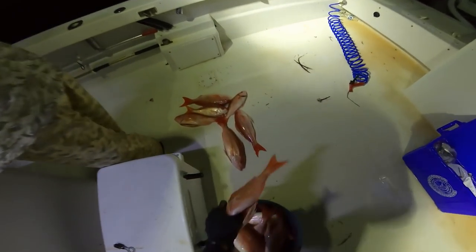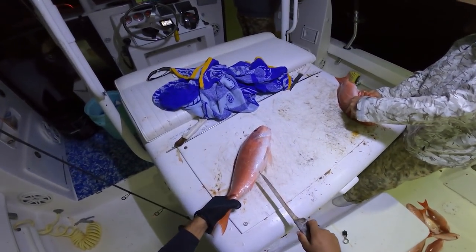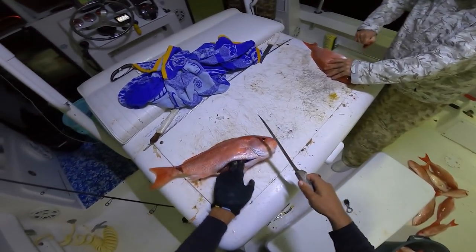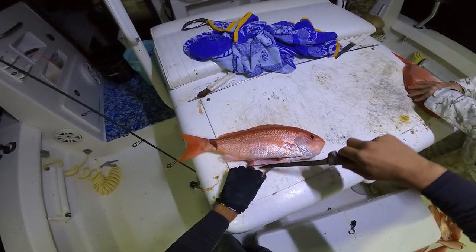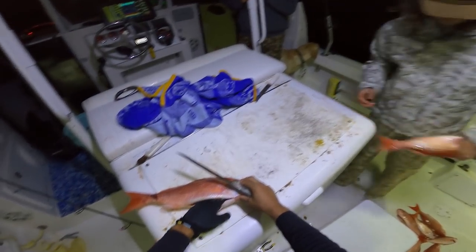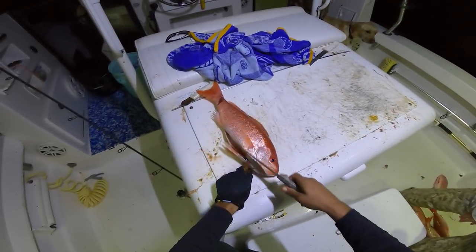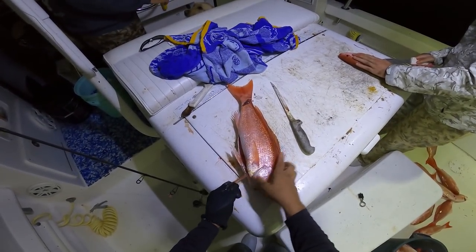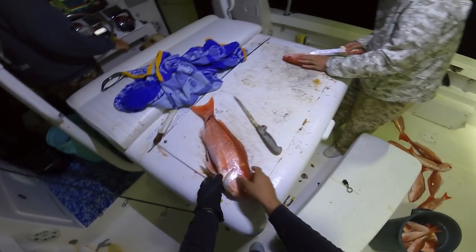Jumbo. Black snapper gutting them is so fatigue. They just open up so nice. You honestly don't even need a knife to actually gut them. Oh, I know. You can just pull the gut out. Yeah, you can. Very fatigue. They do have very minute guts, if I had to say so myself. Yeah. It doesn't hurt the pound.